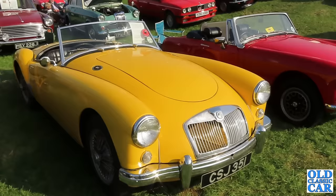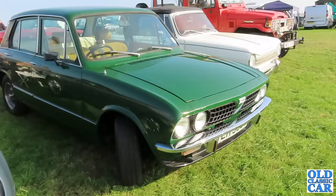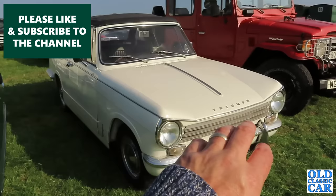Alongside that, the Midget. Or is it? It is not. It is an Austin Healey Sprite, either a Mark II or a Mark III. Alongside the DB7, we've got a Triumph Dolomite. A Herald 1360 convertible. The 1360 had the 1296cc four-cylinder engine. Of course, you could get the Vitesse as well, that had the twin headlamps either side.